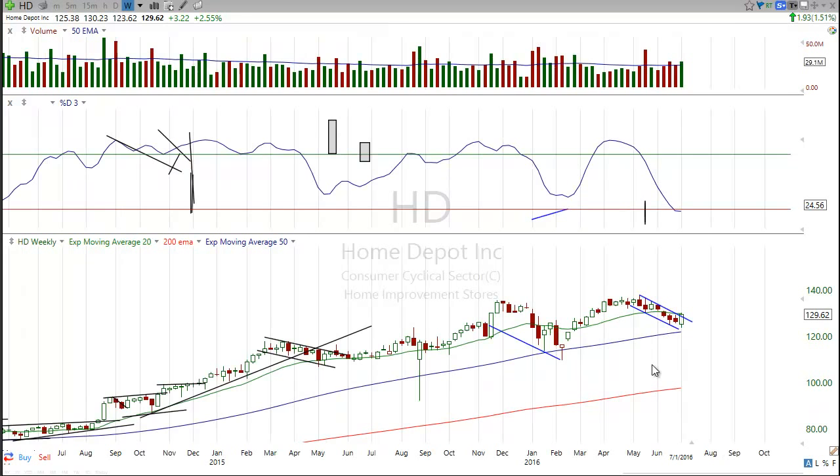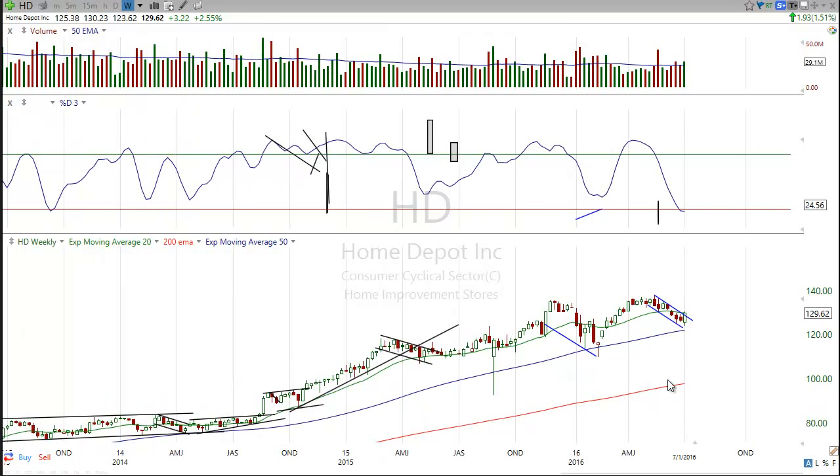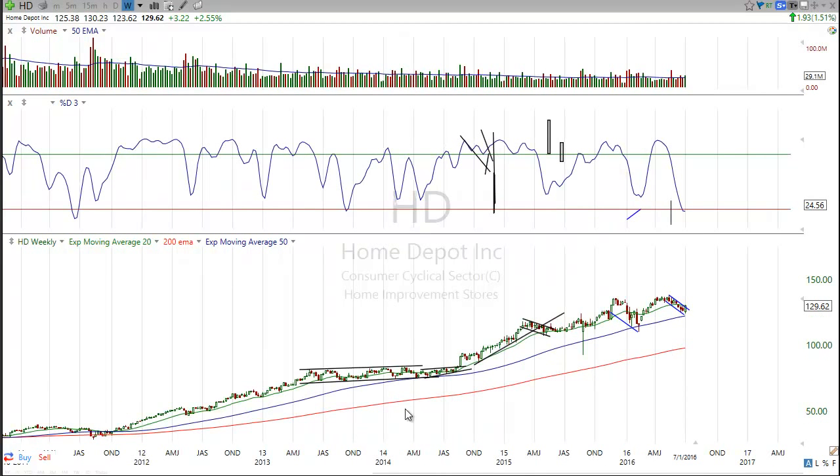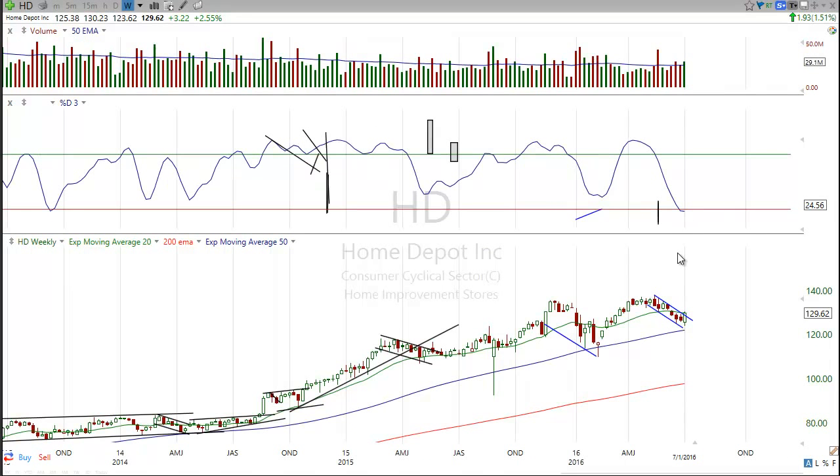So Home Depot actually would fit into a criteria for people who wanted to get into something longer term. Home Depot, nice pullback, very strong stock, and the weekly's pulled back a lot. So this is a great investment area right now for Home Depot. So we look for those divergences, and that's very, very important.